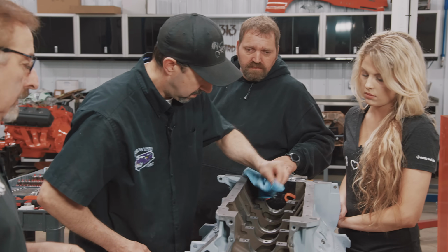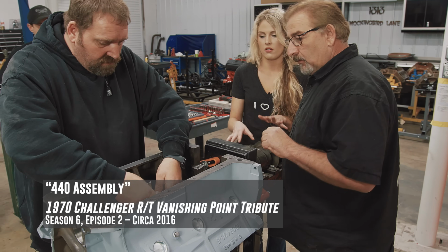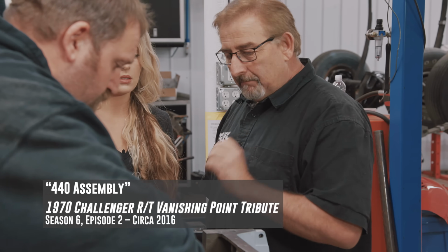Prior to this, if you would have asked me the order of assembly for a 440 Magnum, I would have had no clue. But now I can tell you correctly. So what's the first step? Like, what are we doing right now? Right now they're putting in the bearings, the main bearings.